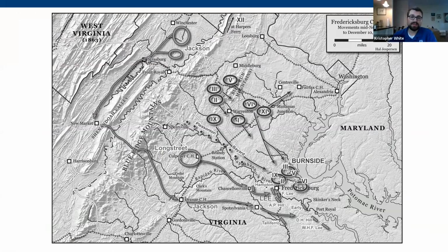Burnside wants to move his mammoth 123,000-man army from the area around Warrenton, Virginia, down to Fredericksburg, and then cross south of the Rappahannock River, as I pointed out earlier. So Burnside decides on November 15th, he starts to march, and by the 17th, he has covered the 40 or so miles between Warrenton and Fredericksburg. There was a driving rainstorm, a driving snowstorm.